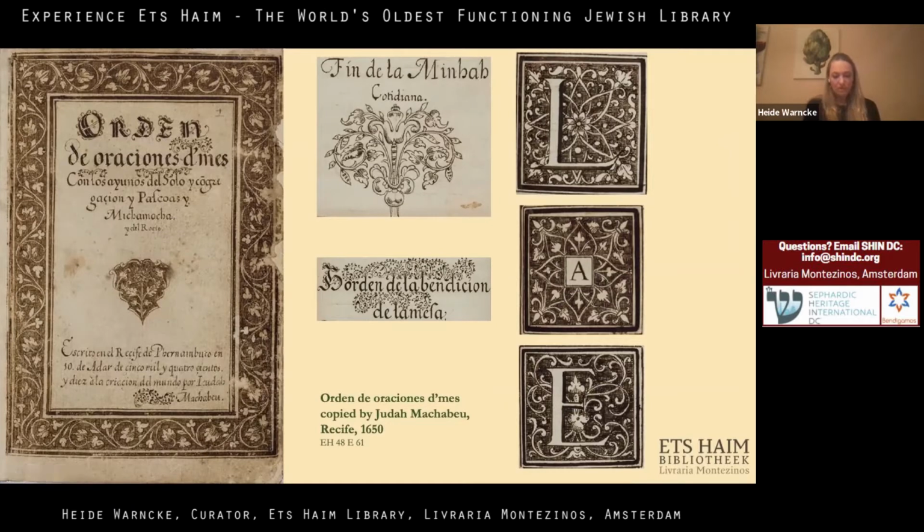I want to show you an example of the skills of the master scribe Yehuda Maccabeo, which he wrote in 1650. This is an early prayer book in Portuguese that he copied in Brazil, Recife, and took with him to Amsterdam. This is, in my view, a very good example of some Iberian traces when it comes to art, because the illustrations on the letters, for example, have a very Iberian feel to me. But we have many more examples, and also examples that are much clearer than this one in that sense.